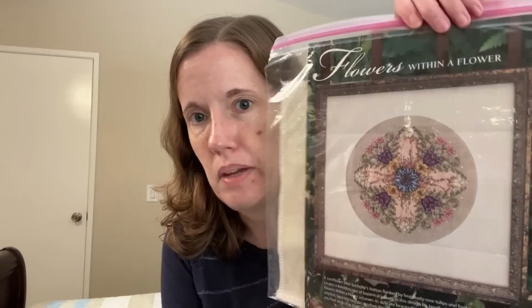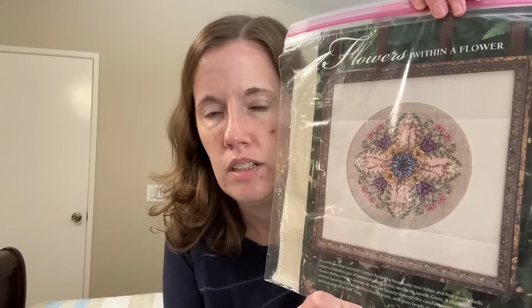And as you'll see here in a minute, I did not finish my January focus on a finished piece, which was Flowers Within a Flower, which was a magazine chart. It's by Janelle Marie Designs, Janelle Gisse or something. I don't know anything about her, but this was a magazine chart that I won in a Pass the Stash.